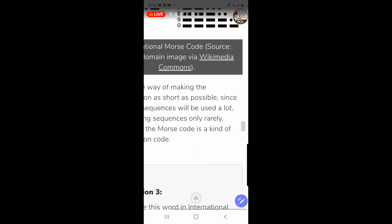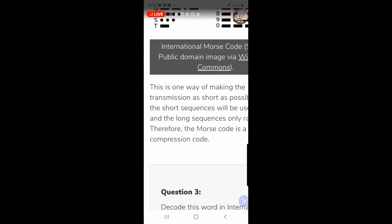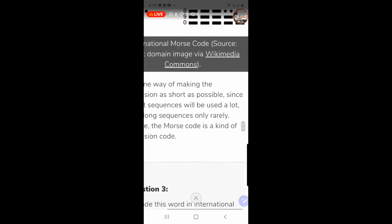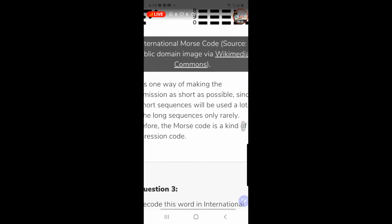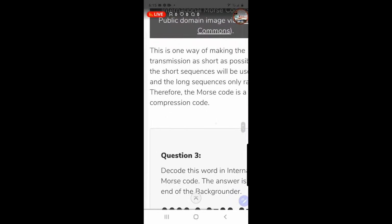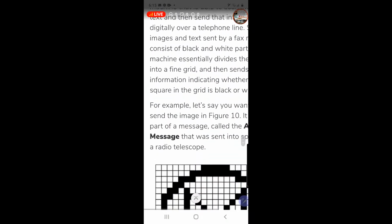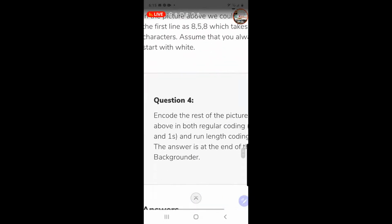Okay. The International Morse code source is one way of making the transmission as short as possible, since the short sequences will be used a lot and the long sequences only rarely. Therefore, the Morse code is a kind of compression code. Look at this. We're almost done.